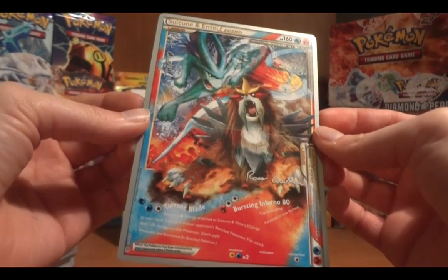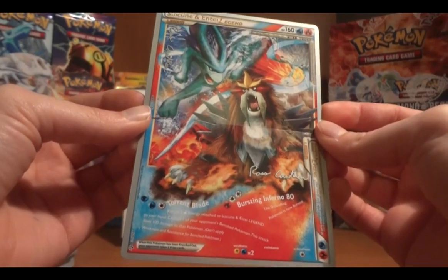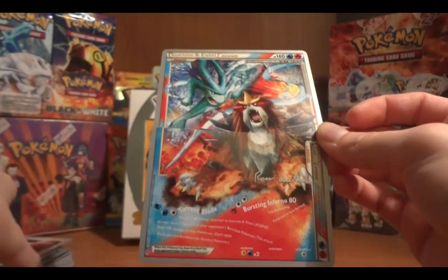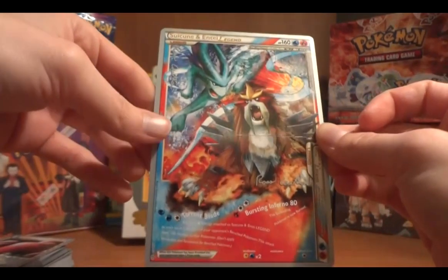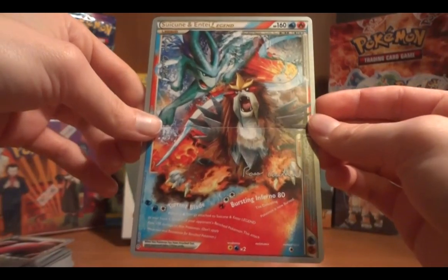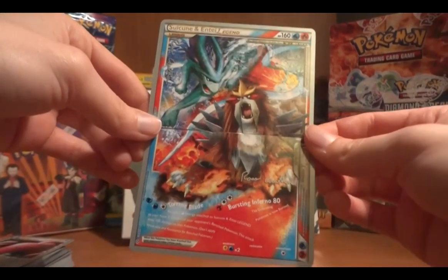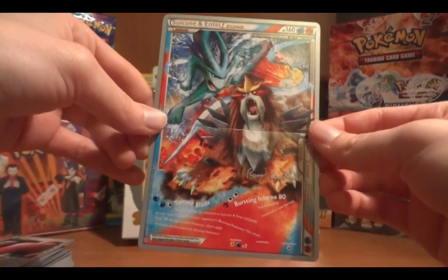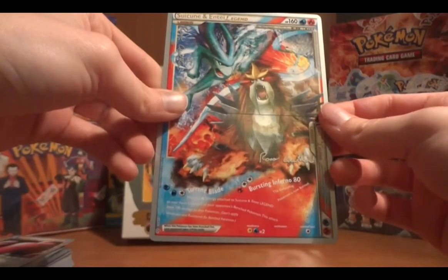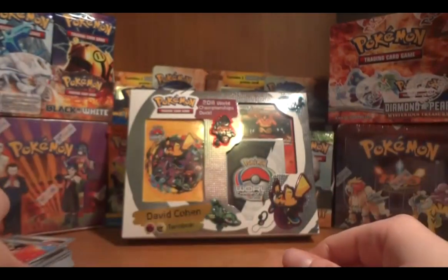Torrent Blade actually acts as a sniper. You have to return 2 water energy to your hand, so that's kind of a bummer, but it does allow you to snipe anything on the field. It also has Bursting Inferno, which burns the opponent, as well as doing 80, and you don't have to discard anything. This is another reason the DCE comes in handy, is pretty much for Bursting Inferno. I honestly don't know how many times he used Torrent Blade. I'm thinking it was pretty much just for Bursting Inferno. So that's kind of how this deck works.